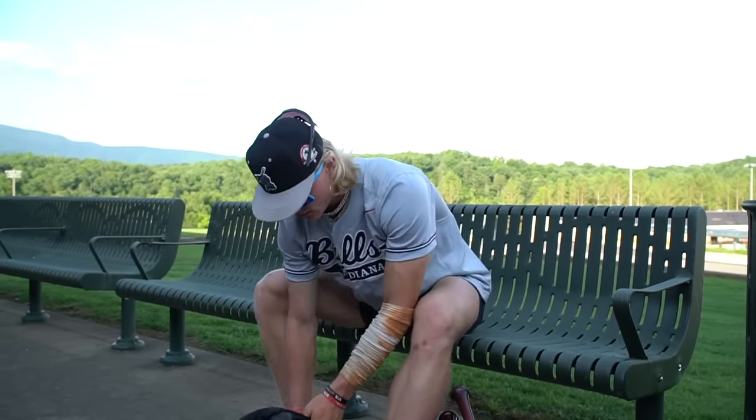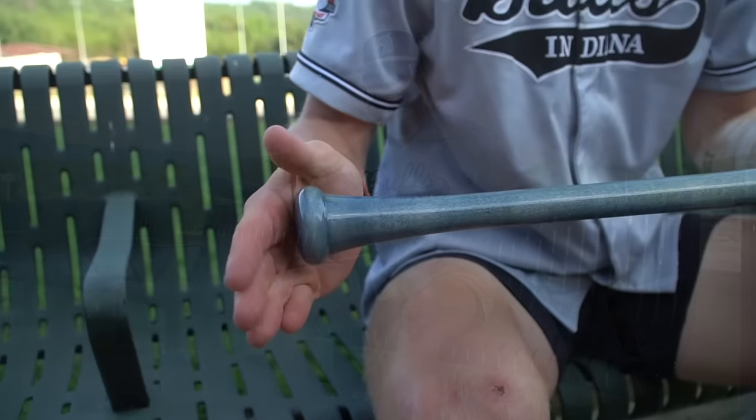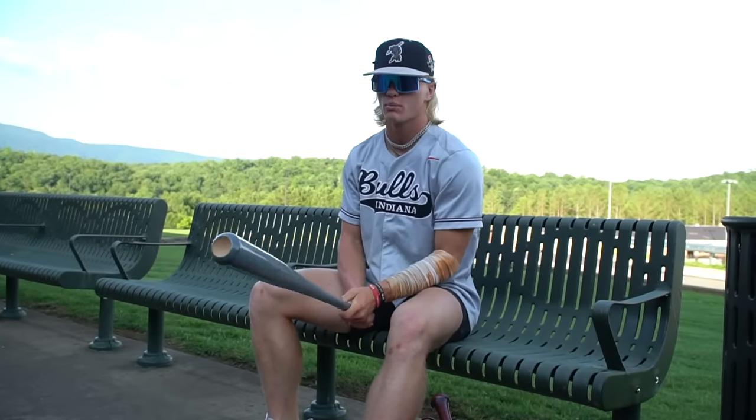And then we got one Homewood 33/30 Bobby Witt Jr. Edition. Just got this sent to me recently. Super comfortable, really good barrel, good feel. This is good wood. Homewood out of Chicago. Hit them up.